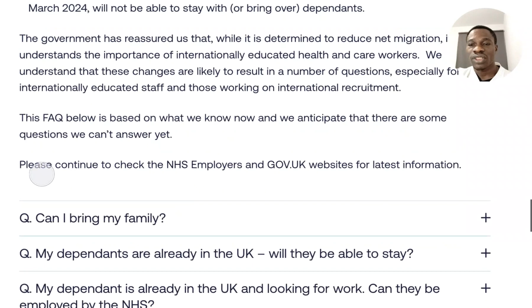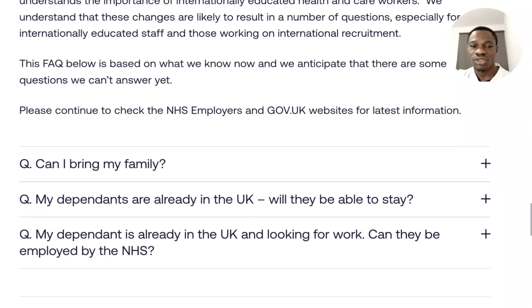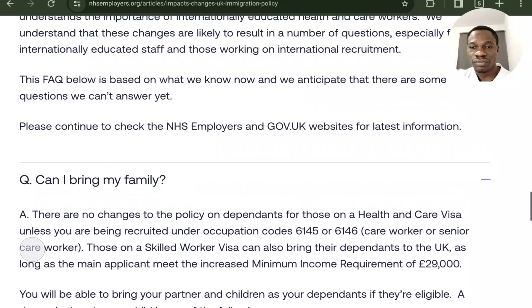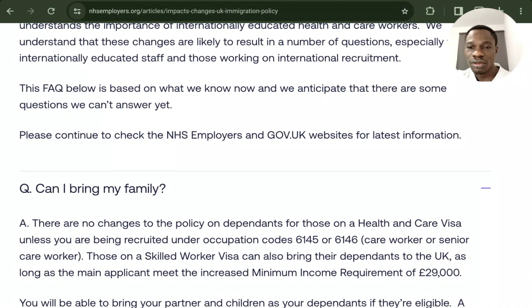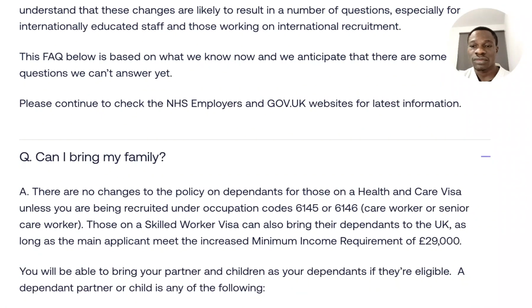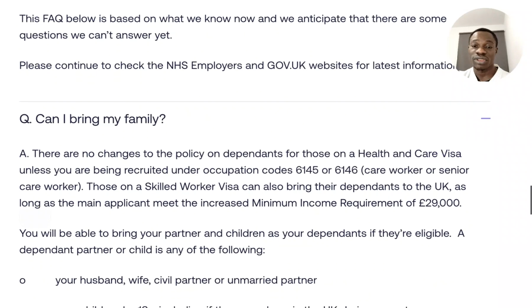Now, questions here. I just need us to see this together. It says, can I bring my family? Continue to check the NHS Employers and gov.uk websites for the latest information. Agreed, that's fine. The response is, there are no changes to the policy on dependents for those on a health and care visa. We've just read that. You'll be able to bring your partner and family as dependents if they are eligible.